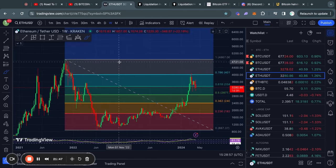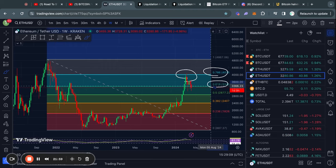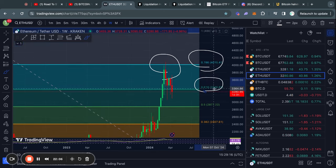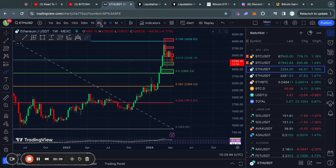Now taking a look at Ethereum on the weekly time frame, you can see that right here we lost the 786 Fibonacci level. And in fact, this week so far, which ends in about a day, we have also lost the 618 Fibonacci level. So we have about a day and 9 hours as of the time of recording this video to reach back above about $3330. Because in the case that we lose this level, this actually turns into some pretty tough resistance in the short term, and we might have to start looking down at this 2870 level. So that is just something to keep in mind if you're trading Ethereum right now.